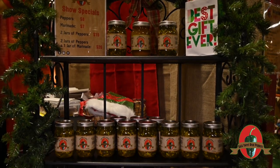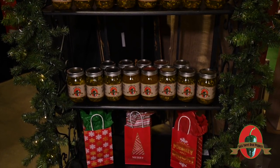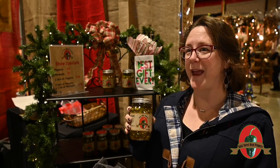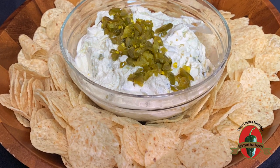We get quite the return business because actually our product delivers the exact amount of heat and sweet. This is my go-to product for all of my appetizers or potlucks. Anything I need to take an appetizer to, I put it on a little, like a Tostito scoop, and then a little bit of cream cheese and a jalapeno, and it's the most requested. It goes super quick.